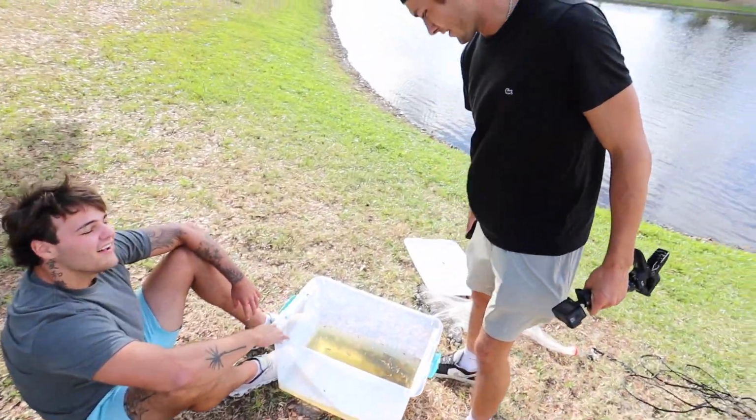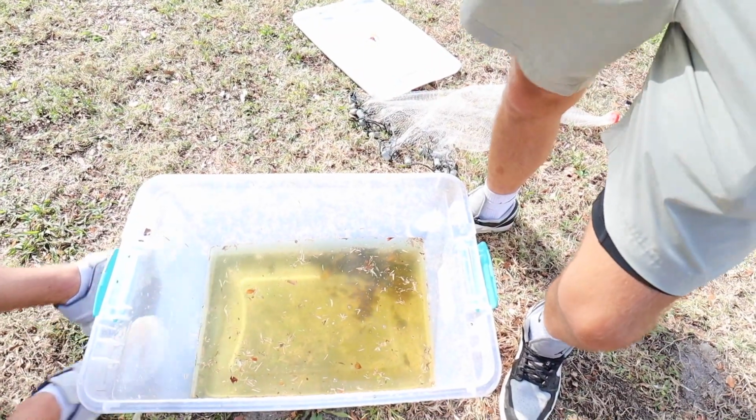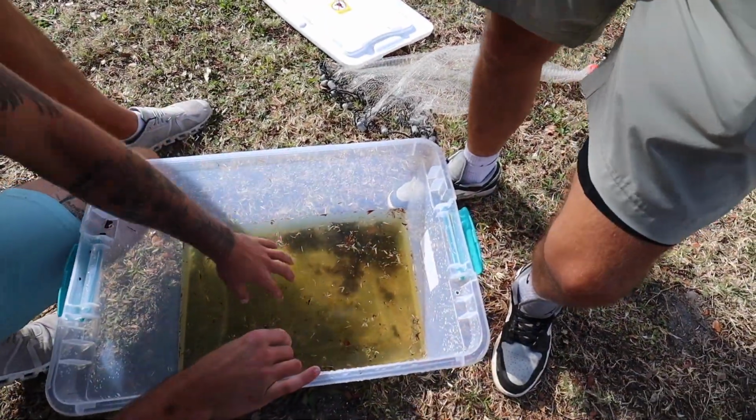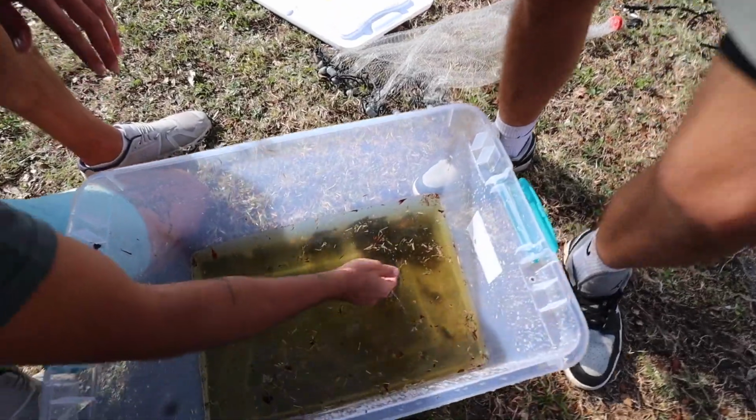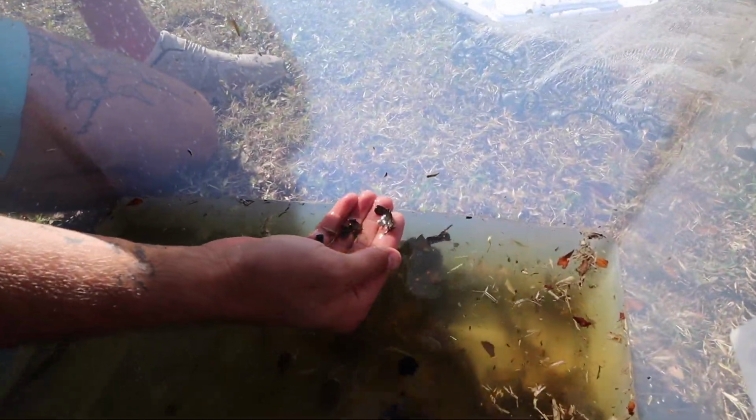Wait, did you put them in there? They're in there. I ran by at full speed and dropped them in. Yeah, you just can't see them because mine were so big. If we're playing size, you win. Oh my God, wait, the eggs are in here too. See, that's what I was saying. Are those eggs? Those have to be eggs. Oh my God, they're little fish.